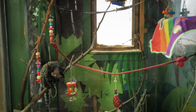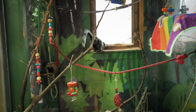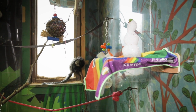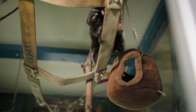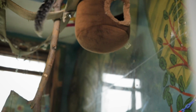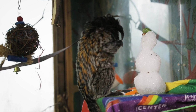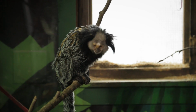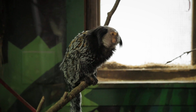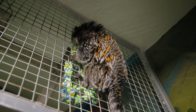In the wild, black-tufted marmosets would live in the rainforest in the Amazon, so they're very, very unlikely to encounter snow down there. So for her, this is probably something totally different from what she would be prepared for at all in the wild. It's cold and wet and probably something that she wouldn't ever see. We have given her a little snowball before, but this is probably the first time she's ever seen a lot of snow shaped like a human in her enclosure.